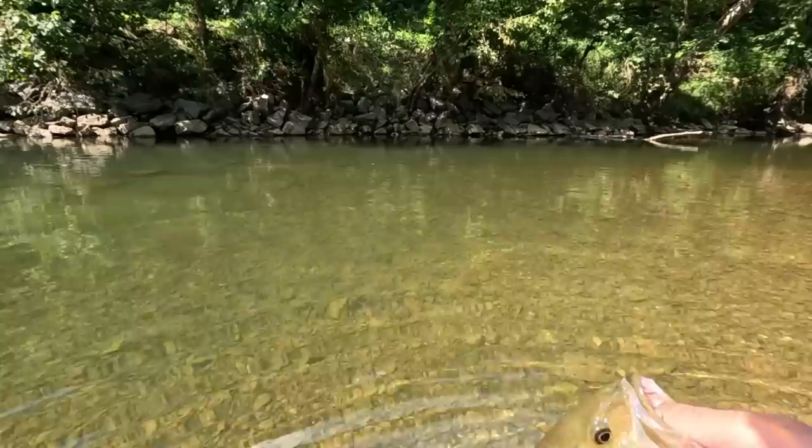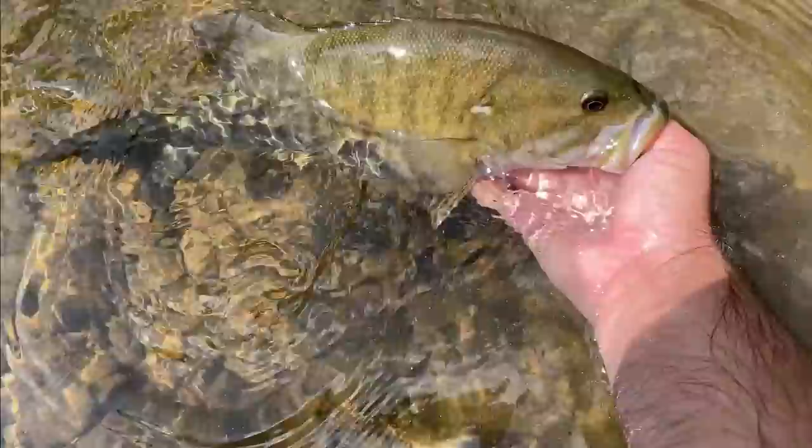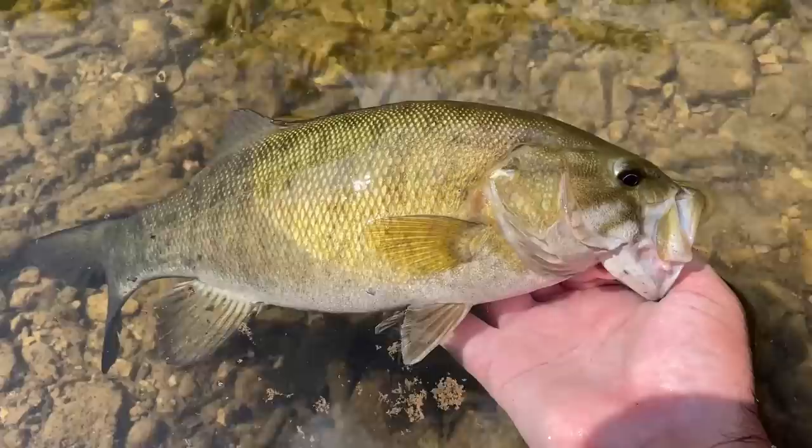They're over here watching me. It's so funny. This guy was down here in the current. They're up there swimming in the deeper hole. And this guy, he didn't even care. It doesn't bother them at all. Man. That's the kind of fish I wanted today. I go down here in the current, make a cast, catch a nice one.